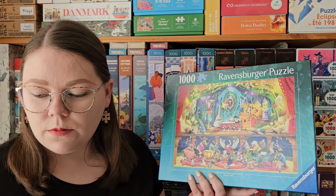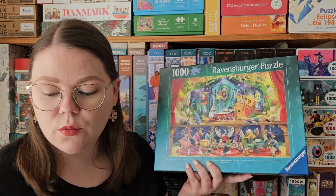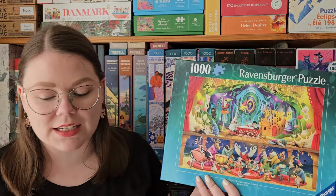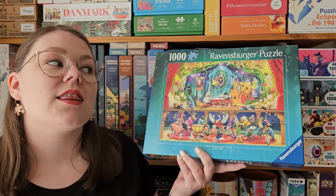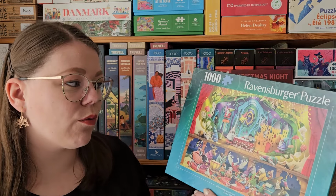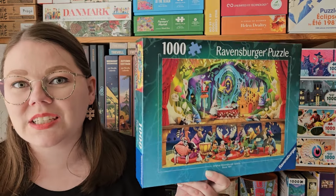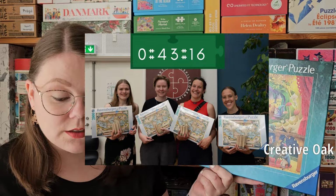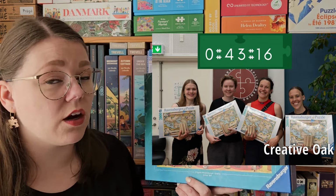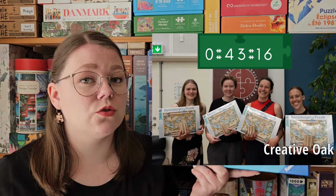And the winning team, let me just find the times here. So the winning team did this in 43 minutes and 16 seconds. That is a crazy time. I can't remember how much we were missing at that point, but that is a crazy time. That team consists of Astrid, Iris, Sophie, and Olivia, and I believe they're all going to the world's competition, and I think they're going to do so well.